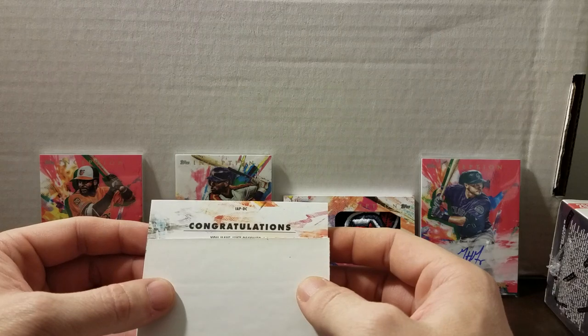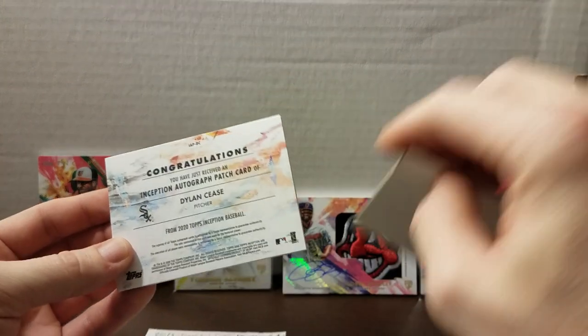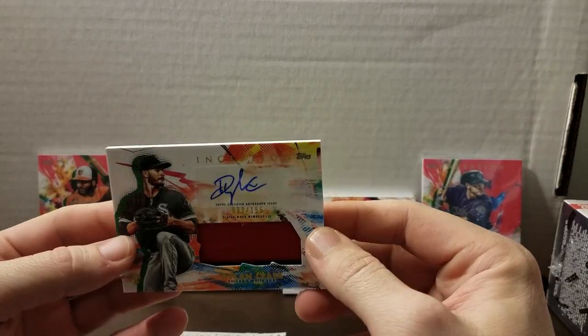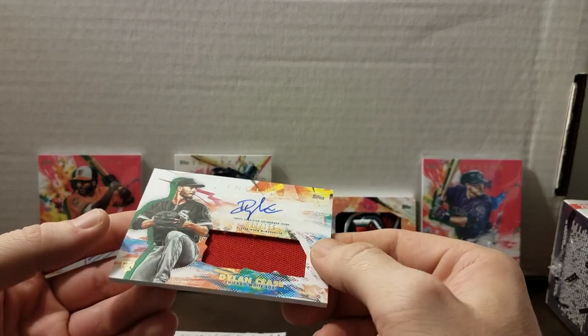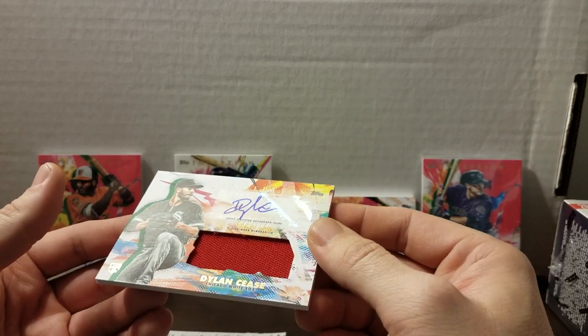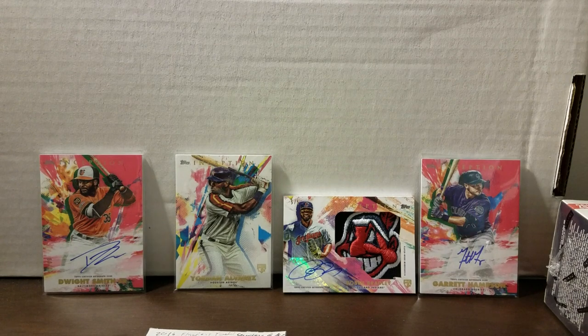DC. Dylan Cease. Shoot. All right. Looks like there's a little two color in there. Not much. 33 of 155. Dylan Cease. Is that a rookie? Yep, rookie. Let's see. All right. So at least we got one Yordan Alvarez. That's awesome. I'll take that.